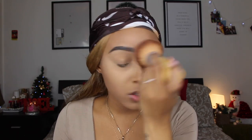To set the rest of my face, I'm going to be using the Rude Cosmetics Stop the Press Powder in the color Caramel. And this is just going to make sure that our face is well set. So we're going to move on to eyes.